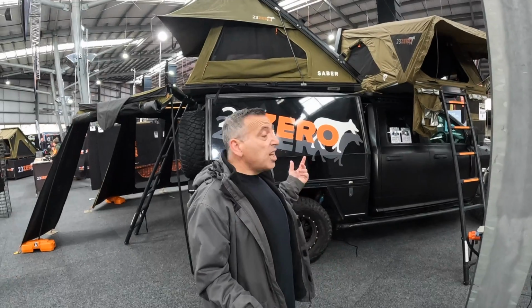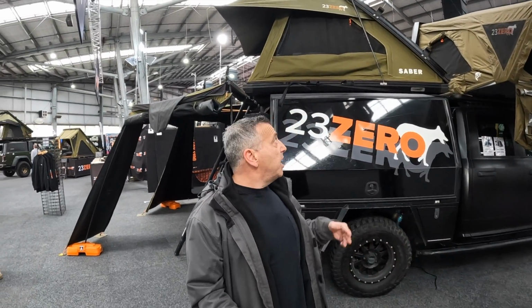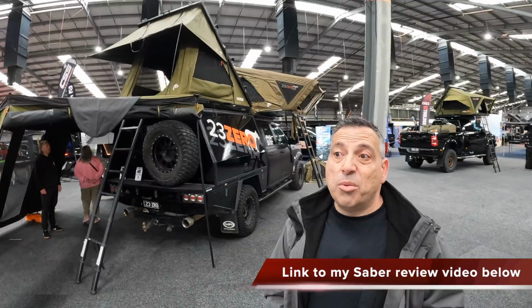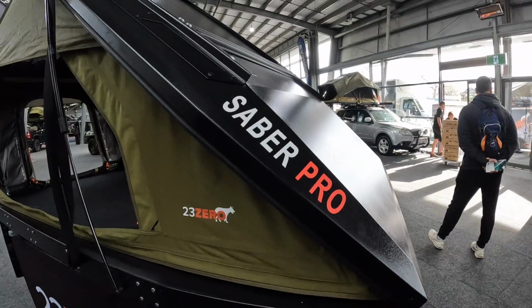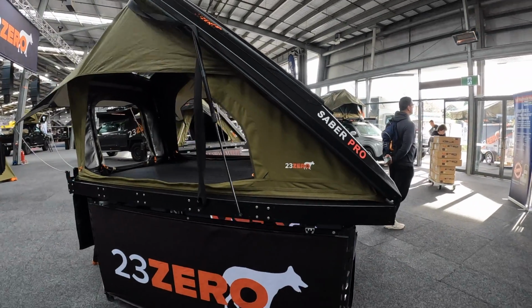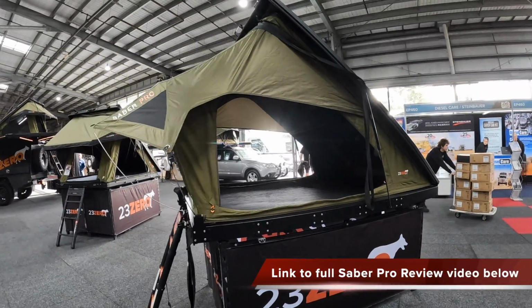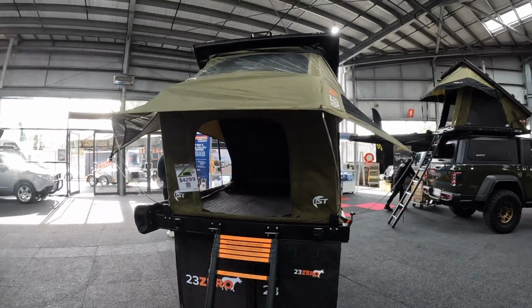Next, moving on to the Saber, which I've been using for the last couple of years. It's been a great rooftop tent. Not a lot of changes to that one. I've got a couple of videos on there if you want to have a look. It is a quality rooftop tent, but for me personally, if I was going to upgrade now, I'd be looking at the Saber Pro. Now, I have done a separate video on that one if you want to have a look, but some great features on the Saber Pro. Not really much more expensive either. Significant changes from last year's model.